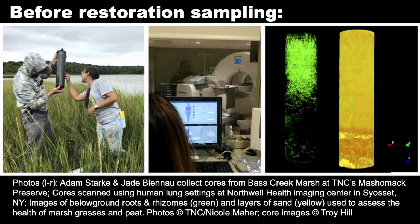So we took cores of the marsh peat, and we were able to run them through a hospital CAT scan to get a 3-dimensional image of what the below ground root structure looked like. This is much faster than any of you have ever processed sediment samples. You know how dirty and time consuming it is to dissect a core, to sieve those pieces of mud through sieves, to pick apart the different components that you want to characterize, to dry them, to weigh them, and then to mathematically reconstruct your core by putting those numbers back together. This is a relatively fast and easy method: to run the cores through the hospital CAT scan to get a 3-dimensional image.